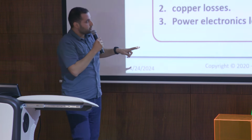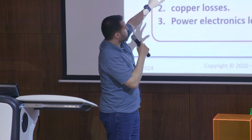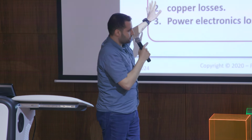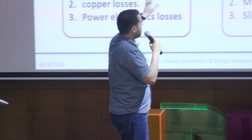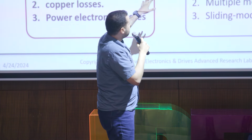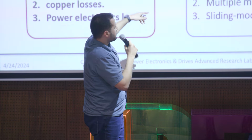So I tackled two issues. The first one, I invented a new loss model that wasn't found before. And also I looked at the nonlinear estimator types and I made a strong comparison between them.